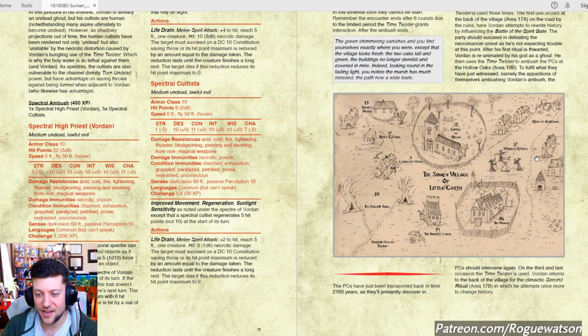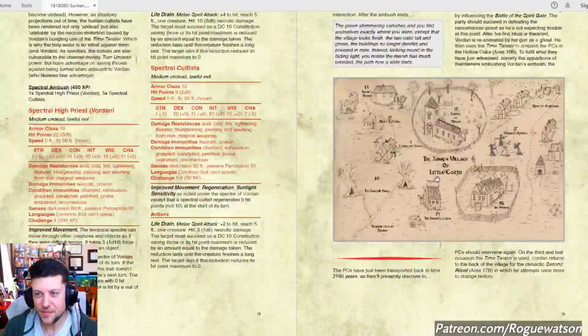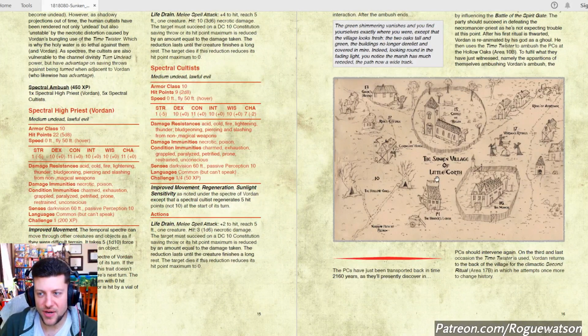I would have preferred to have, in addition to this, some kind of a battle map for at least the major encounters. It would have been nice to have, not necessarily for all the random encounters in the swamp. And the players can explore around the village of Corth, finally. So you get to part 3, the last third of the adventure, and now you finally open it up just a little bit for the PCs to be able to explore the village on their own.